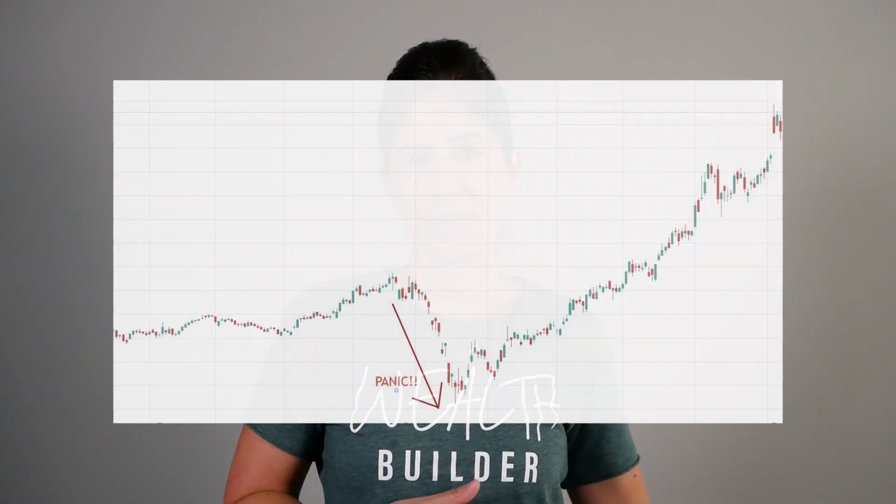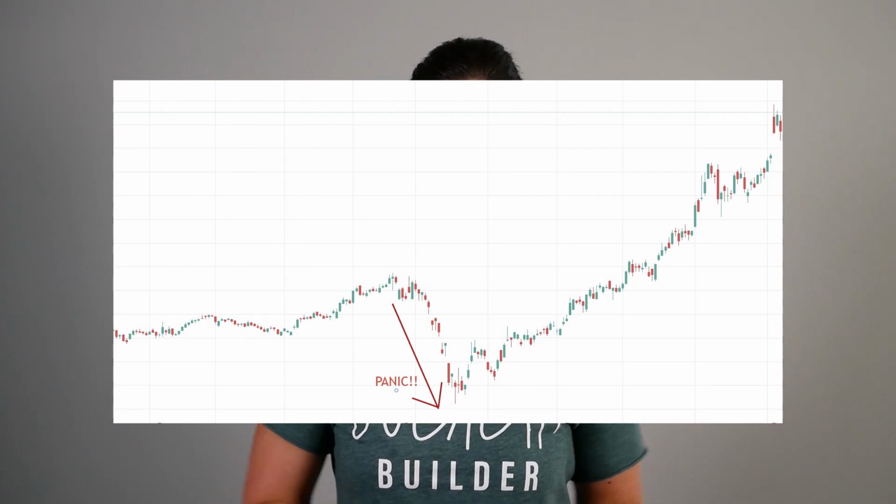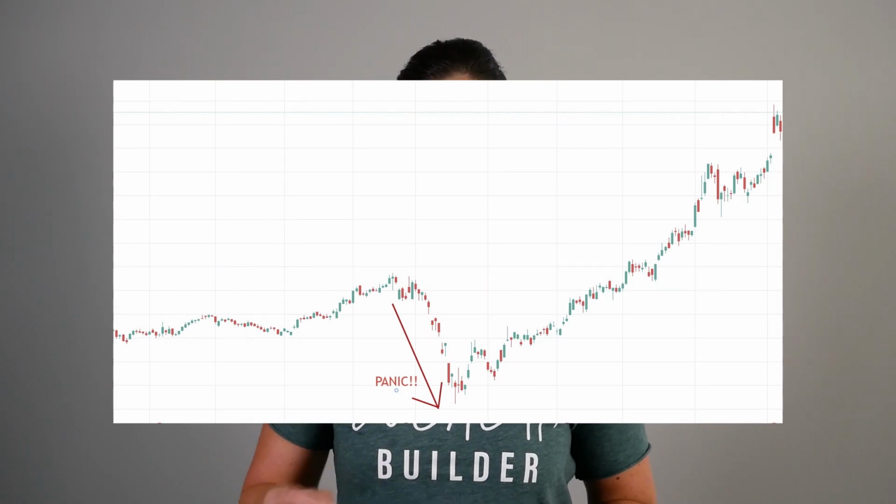I also bought more during the most recent market panic that we had back in March. Yes, when people were panicking, I was buying. This is how you really make money in the markets. As the saying goes, buy when others are fearful and sell when others are greedy. Square continues to be a top holding in my portfolio.